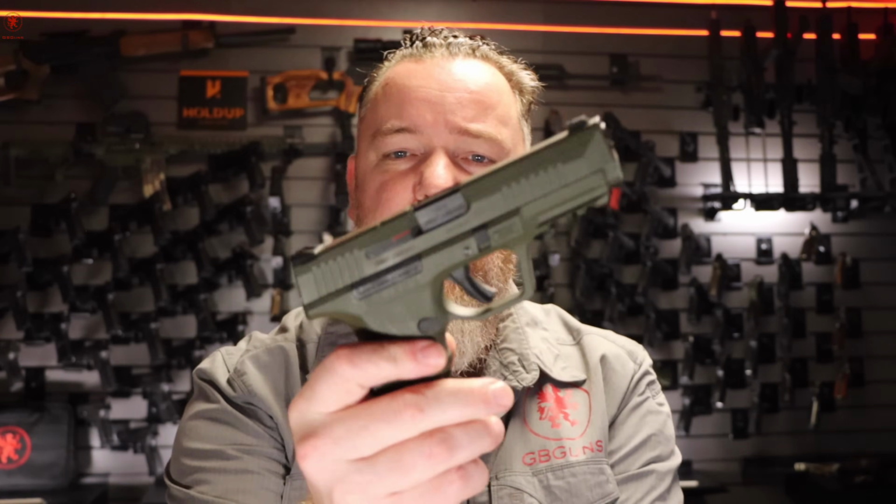Next in, the Ranger Arms RA9. Another budget-friendly gun, another manufacturer that came out of nowhere. Hadn't heard of it before. Turkish manufacturer, and it's funny to hear people say, oh, it's a Glock clone or whatever. No, this is quite different.